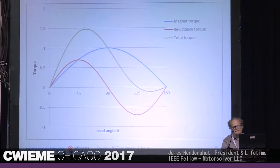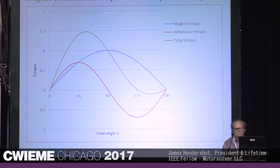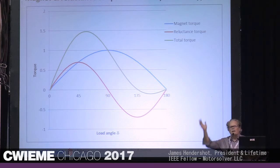The blue plot is the torque as a function of rotor angle from the magnet only, and the red line is the reluctance torque. That's due to the saliency of those pole pieces between the magnets, and the green line is the sum of the two. Okay? So you could get that much torque with a surface mount magnet, but it would take a lot more magnet, and the back EMF would be so high, you could never get up to highway speed.